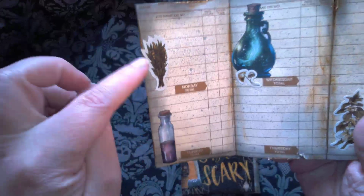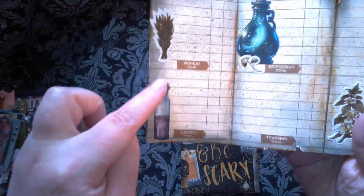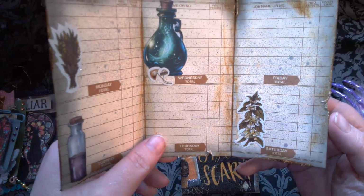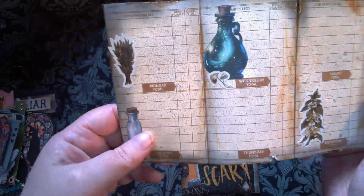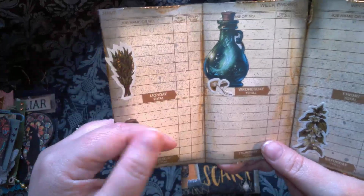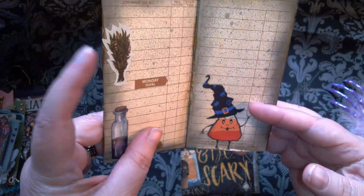But this is going to be where I list my herbs and my potions and how I made them up. Yeah. And that's going to go into a creepy journal later on this year. Isn't that cool? Now these are weekly time cards, I think, that I had.